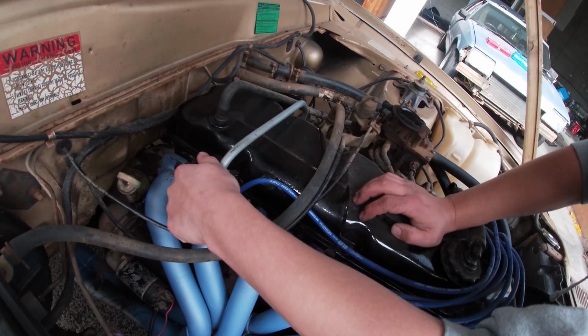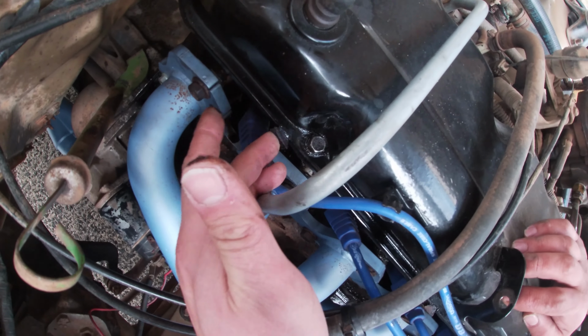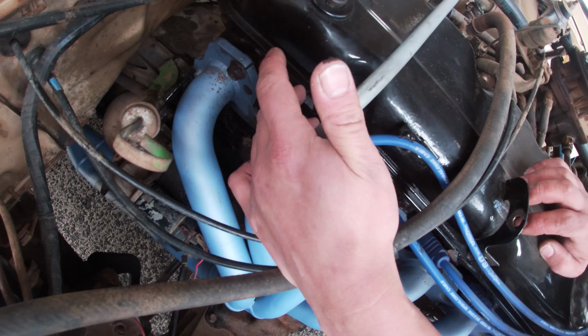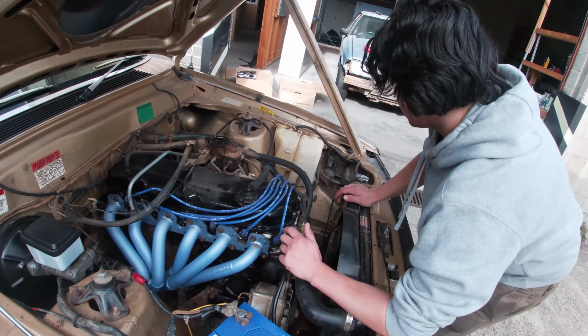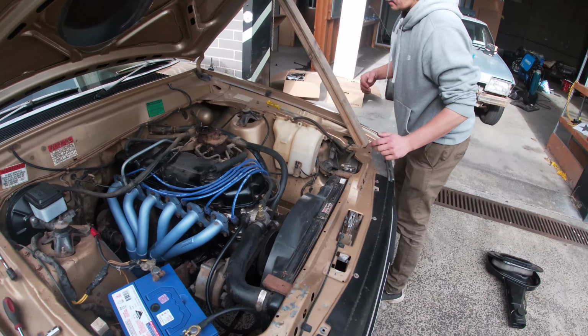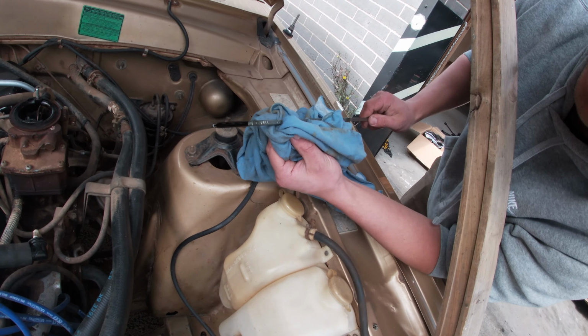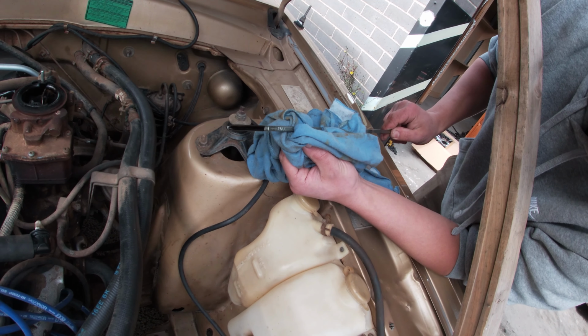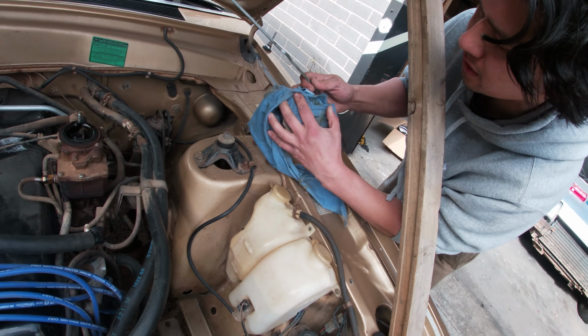You can see quite clearly that the gasket has failed. If I just even go like that, it just squishes oil. So I think we need to replace this whole piece, which I'm not too thrilled about, to be honest. Let's have a look at how much oil we've got kicking about. It's not even full. So I mean, we didn't overfill it. I reckon that gasket's just failed.